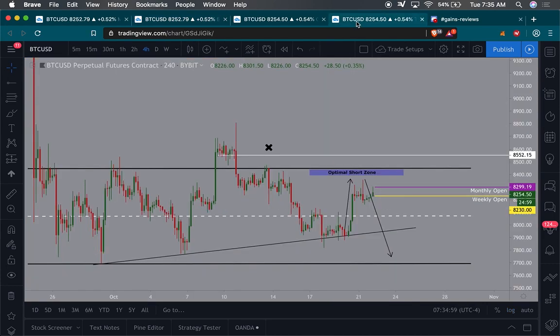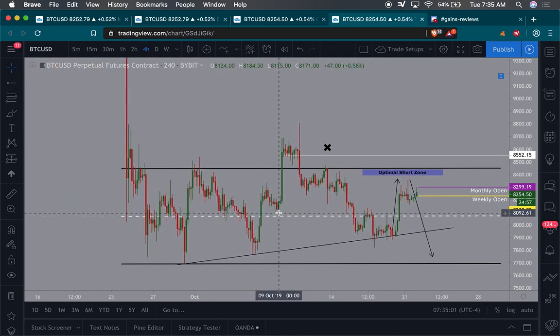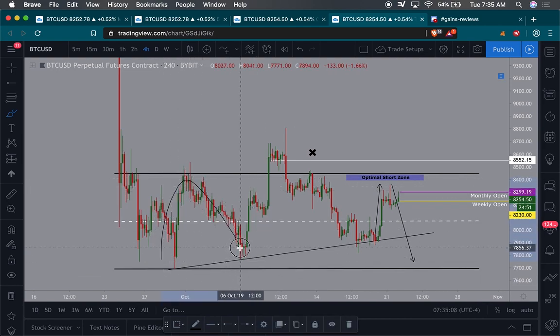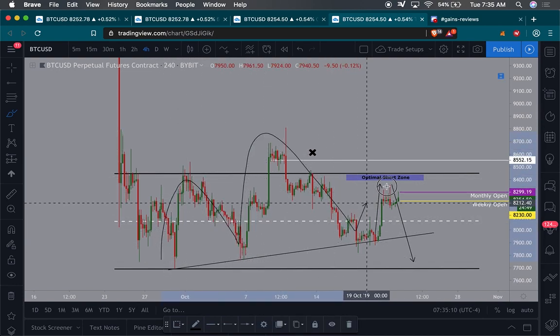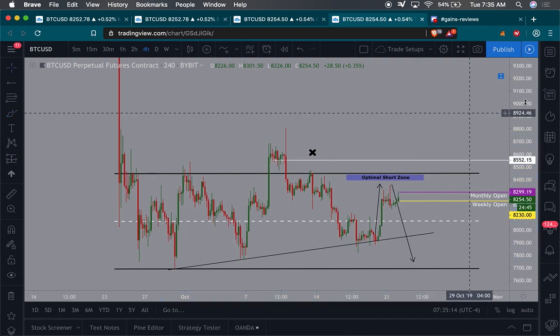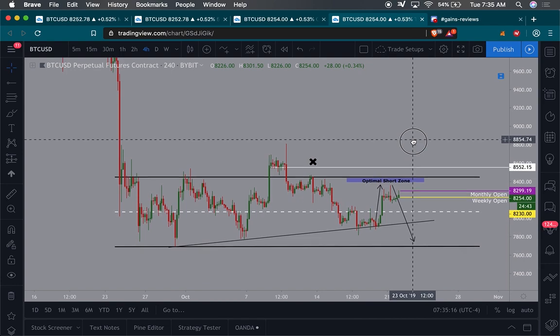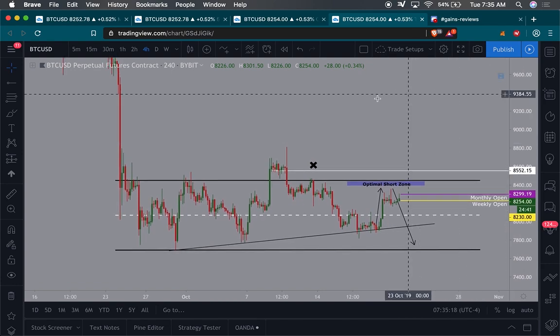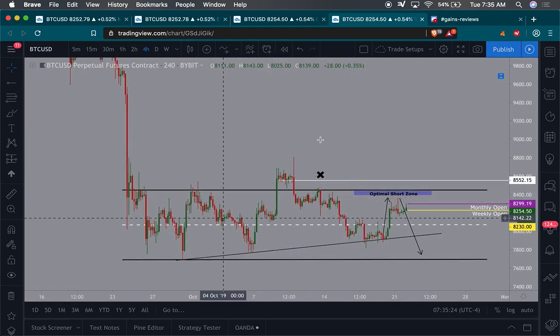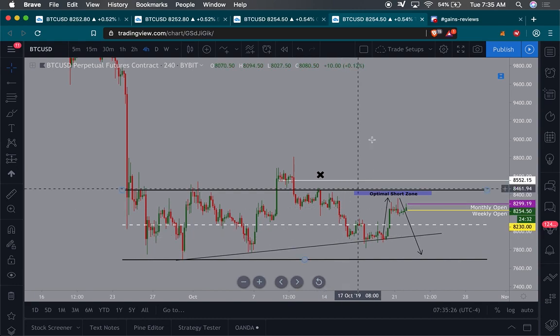Let's see, what else do we want to talk about? People keep talking about this thing right here being a head and shoulders. Like, this is the left shoulder, this is the head, and this is the right shoulder. I personally think that's a ridiculous argument, because head and shoulders patterns are reversal patterns. Head and shoulders patterns you should be finding at the top of trends. Inverse head and shoulders you should be finding at the bottom.